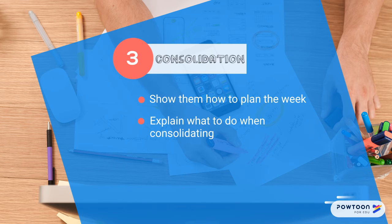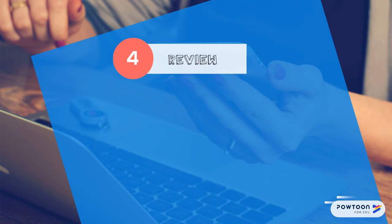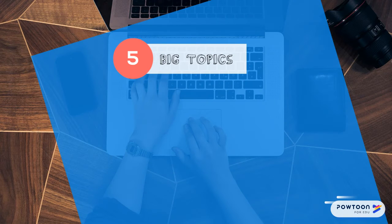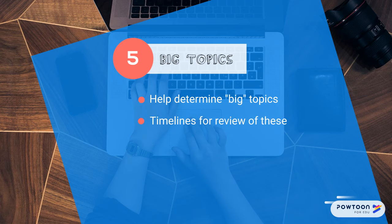How do you consolidate at the end of the week? How do you consolidate at the end of each subsection? And so on. Review. And then how do you start to prep for assessments? If you've made any charts or review documents, maybe you could share them with them or help them develop their own. Big topics. Help the students identify what those big topics are and how to manage information related to these topics. What are the timelines you use to study these?